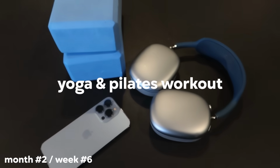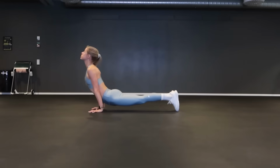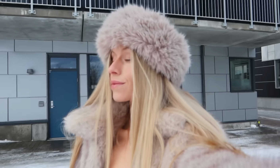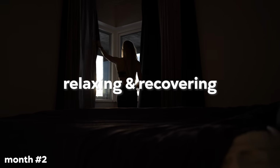And so there were a couple weeks where this was kind of just thrown off, and I was in my permanent yoga Pilates phase, just a lot of hot girl walks. And guess what? I was in my follicular phase. I should have been pushing myself, but guess what? No.